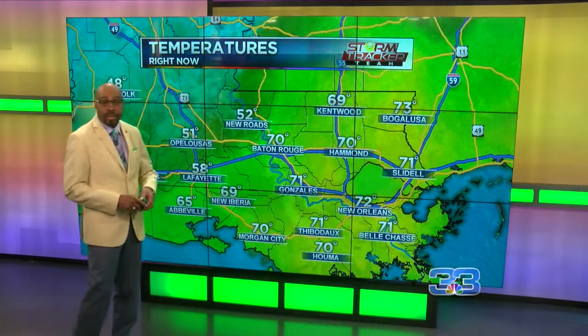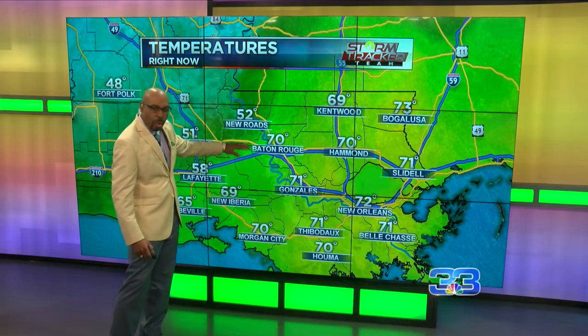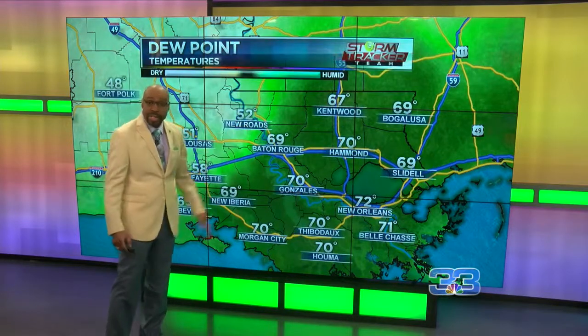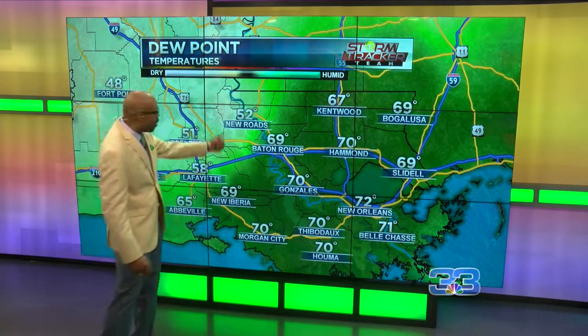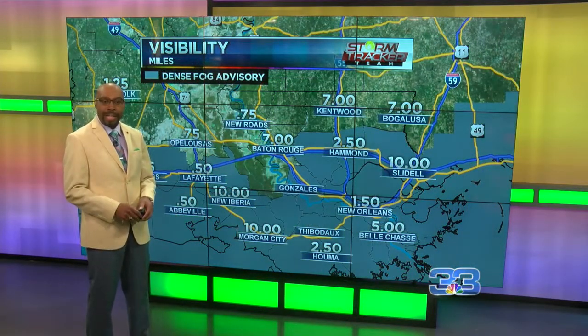Now the temperatures. It's muggy, 70 degrees, but notice it's 52 in New Roads. That's because of that warm front that's working in from the south to the north, and the contrast of the dew points as well. We're sitting at a 69 dew point, 70 into Gonzales, but take a look at New Roads, a 52 dew point. We're going to say goodbye to that slightly dry air.